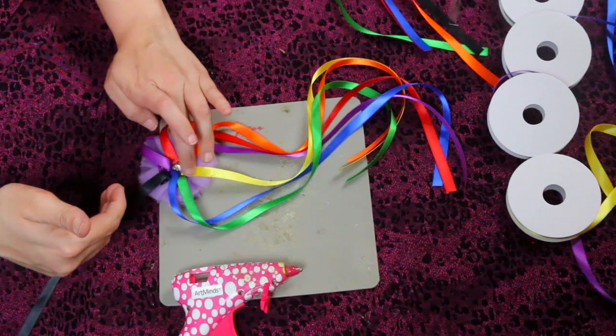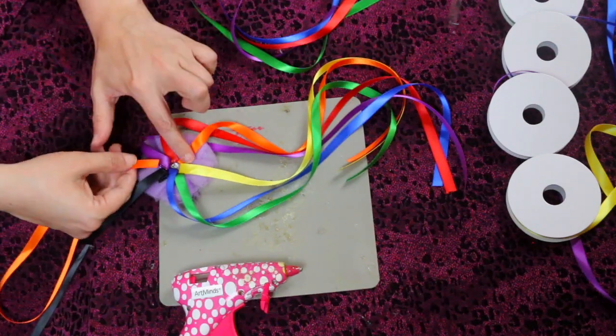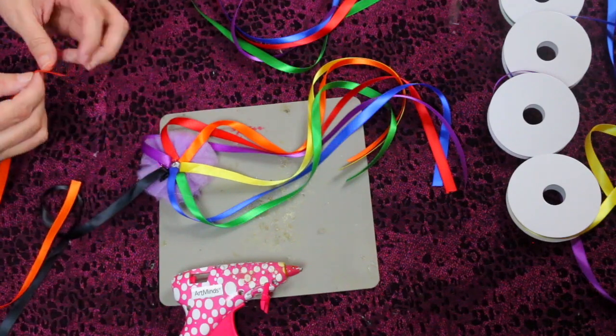We have one layer done. Everything is pretty much drying. We're gonna alternate colors. So if like an orange is over here, I'm gonna put an orange here, but it's up to you.